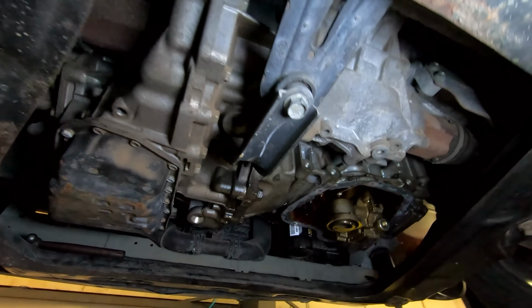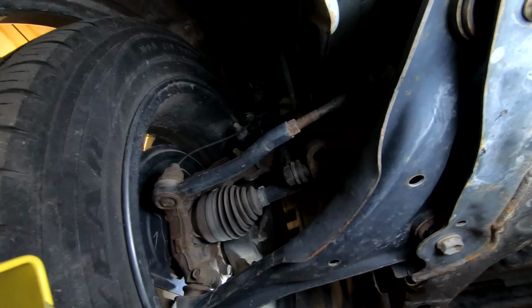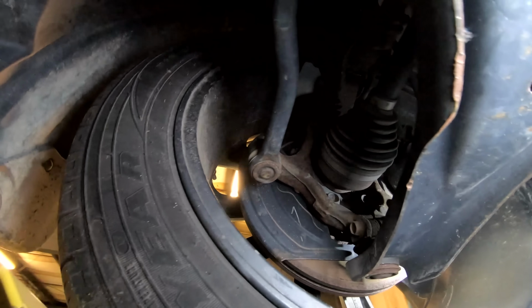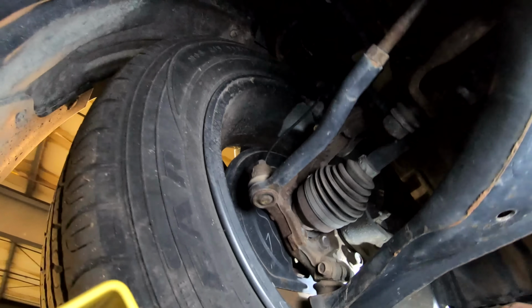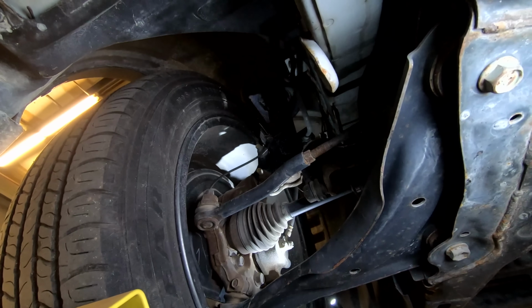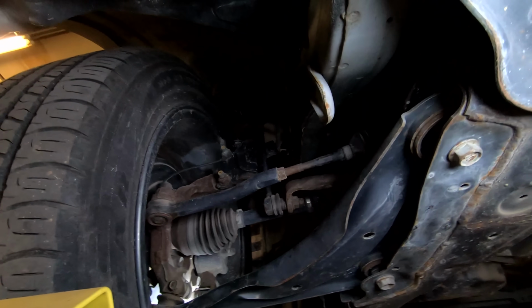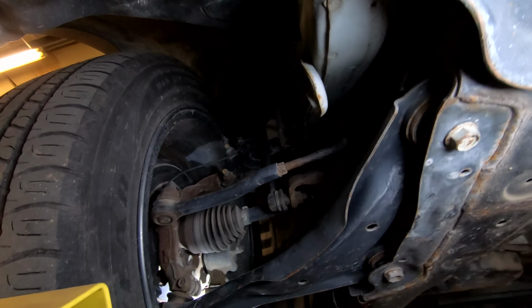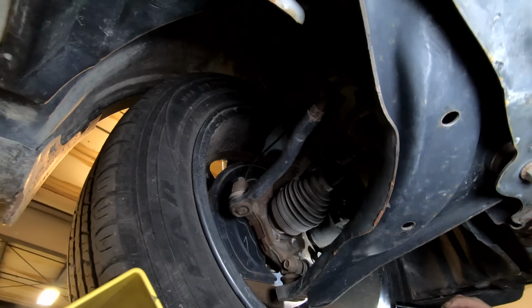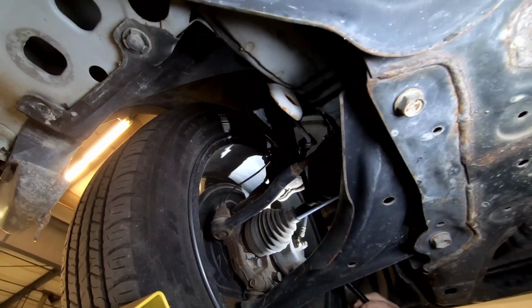Let's go ahead and look at the rest of the car real quick. See these rotors, guys? They're nice and rusty. That means it hasn't driven in a long time. The idea of will run, will drive, or does run, or does drive: you can take a look at this when you go to look at a vehicle, look at the brake rotors. If they look like that, no, it doesn't drive, and it hasn't driven in a long time.